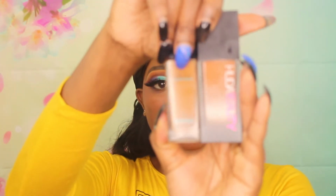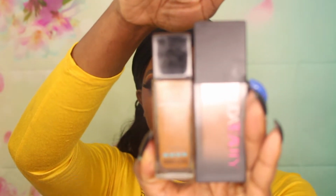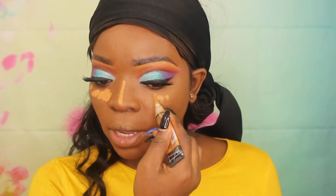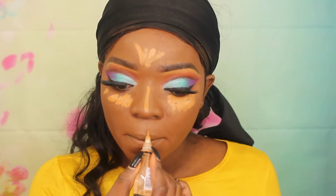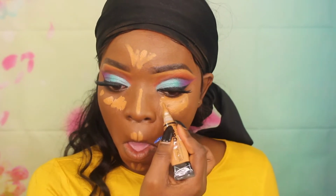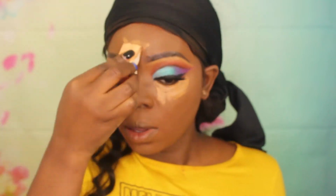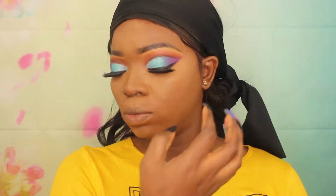So I'm taking my two foundations, the Huda Beauty Pores Filter Foundation and the Maybelline Fit Me in number 356. Next, I'm going to be using my LA Girl Pro Concealer in Fun. I'm going to use it to highlight the under of my eyes, the bridge of my nose, my forehead, my cupid bow. I'm going to contour my cheekbone, the places I normally contour. So I'm using this dark cocoa.